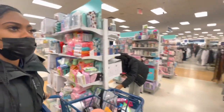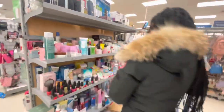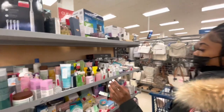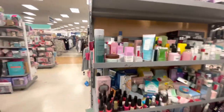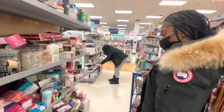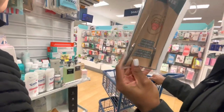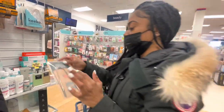Okay, let's look over here. Also, do not forget dental care, okay? Let's not forget that. I was just looking for that. If you don't have a tongue scraper, I have one. I bought one from TJ Maxx. Please invest in a tongue scraper. I'm telling y'all, this is really, really good. You think your mouth is clean until you use this and you're like, what? Please buy a tongue scraper. I already have one, but yeah.